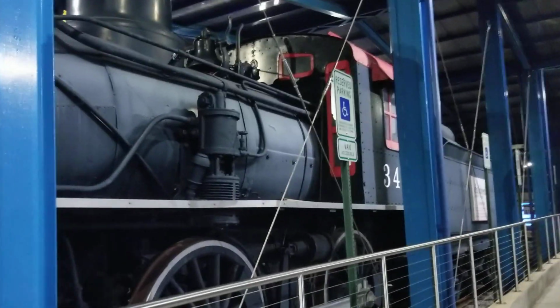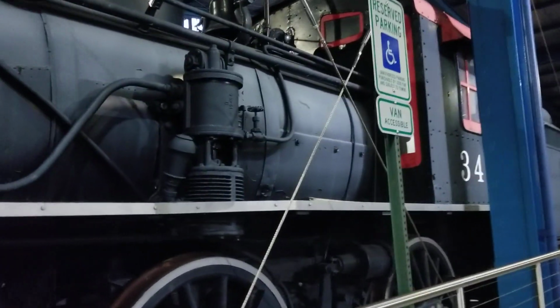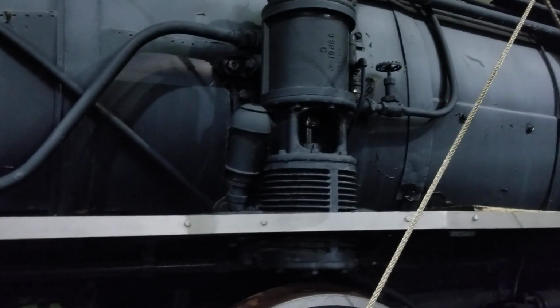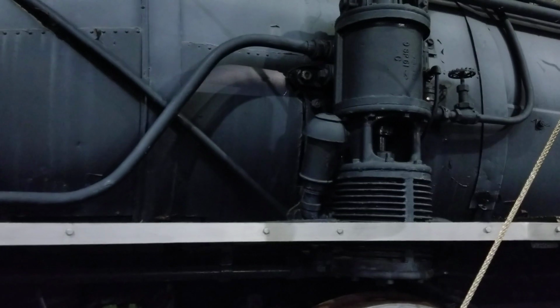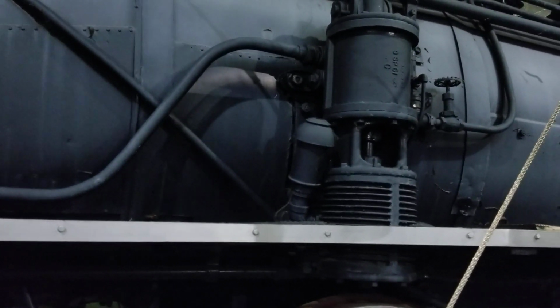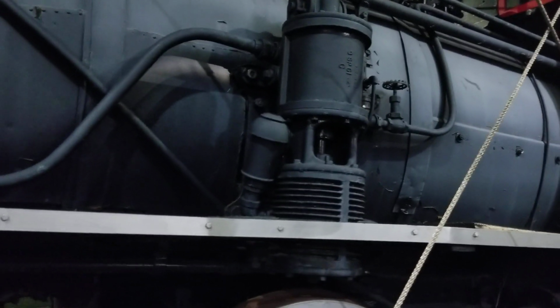Now on this side of the locomotive, the fireman was responsible for maintaining boiler pressure, the fire, and water to make a safe and equitable amount of steam. Now on this side of the locomotive, you'll see an air compressor. This powers the brakes for the locomotive, so that in turn, in addition to filling up the air tanks, that will also provide brakes for the train.